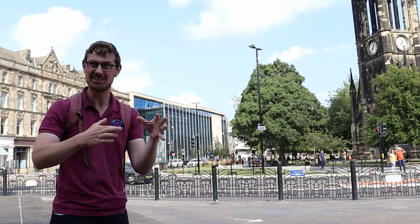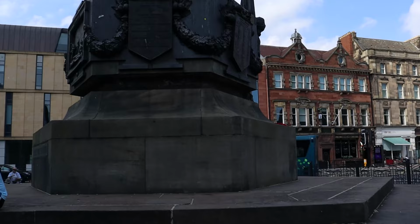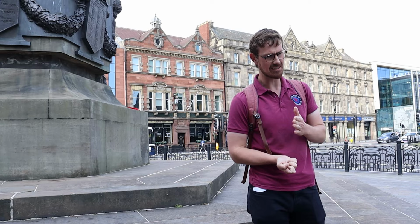Following on from that, you've probably walked past this loads of times, but this is the South African War Memorial. It remembers one of the Boer Wars. These are one of the forgotten wars because they happened about 14 years before the First World War, so no one really knows about them. But what happened was the South Africans who were descended from the Dutch settlers, the Boers, revolted against the British Empire. And so the British Empire sent troops across to fight against them.